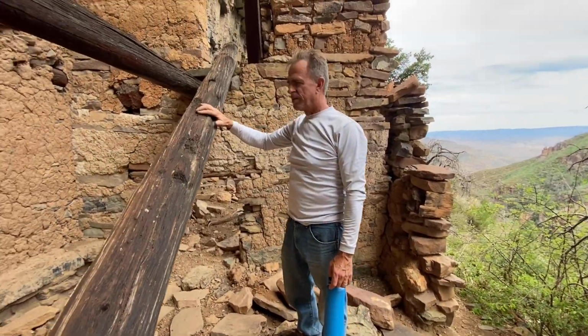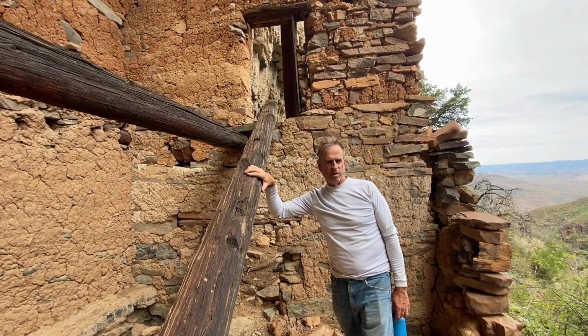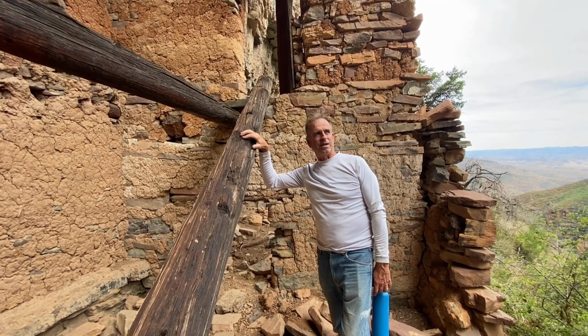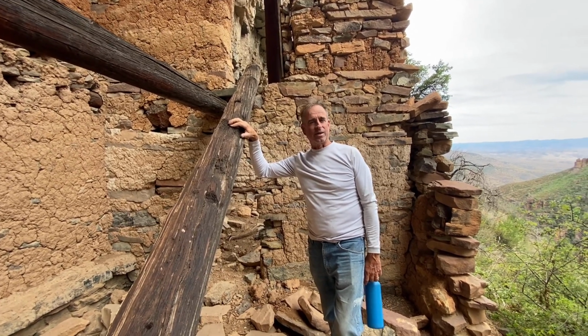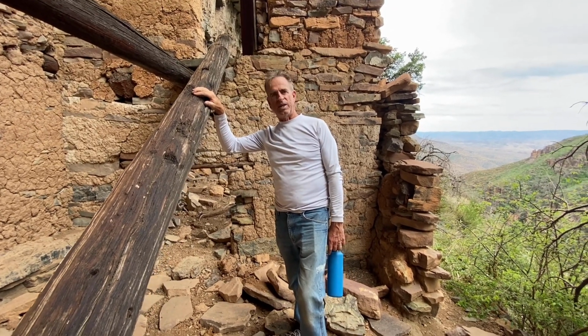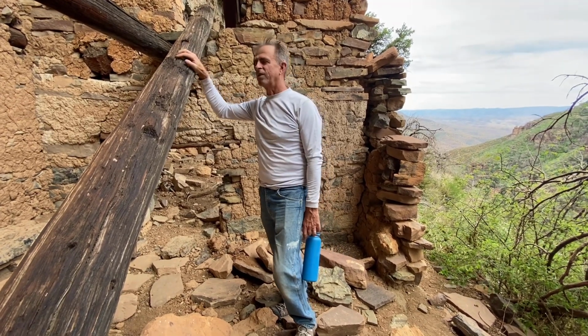These beams here, pine tree beams, it just occurred to me, we learned from the archaeologists that these things are like 800 years old. And I don't think pine trees live that long on their own. So if these trees were left to grow on their own, they'd be dead and decomposed by now. And yet, here they are still existing.